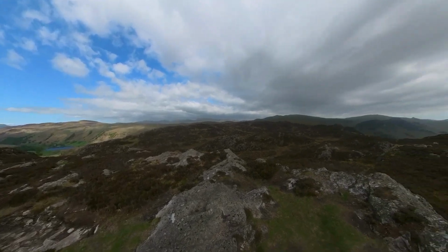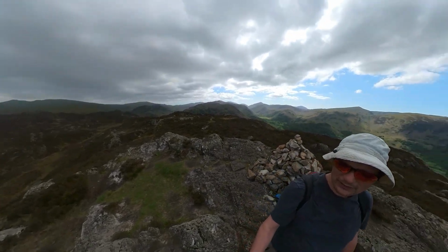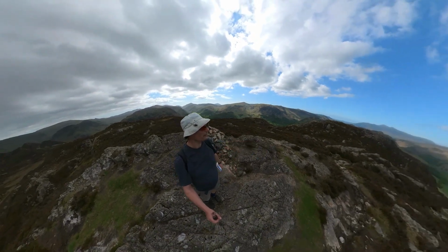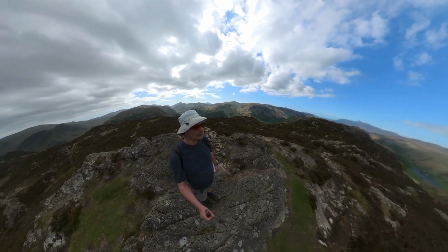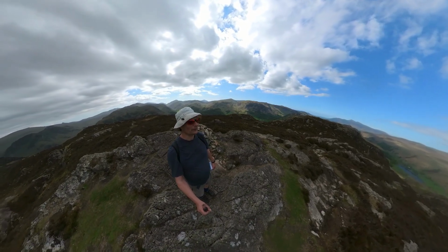It's another of those annoying mazy fell tops, lots of different potential high points. This is the only one with an obvious path going up it and a big cairn. Oh, there's another cairn just over there, so I might just wander over there to make sure I've definitely bagged the highest point. On my way to the last fell in Book 3, which is Grange Fell.